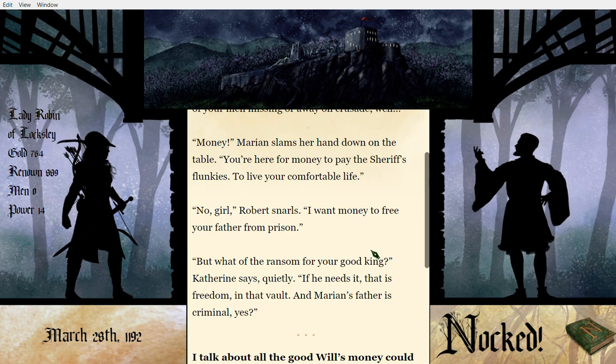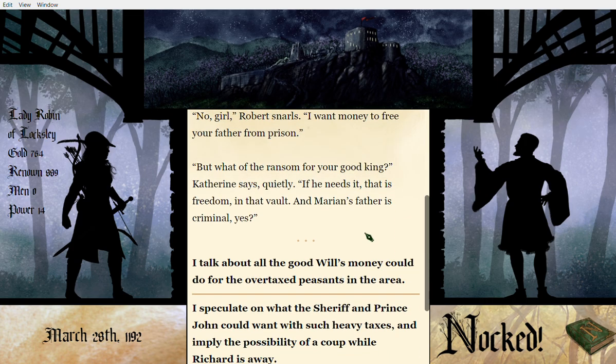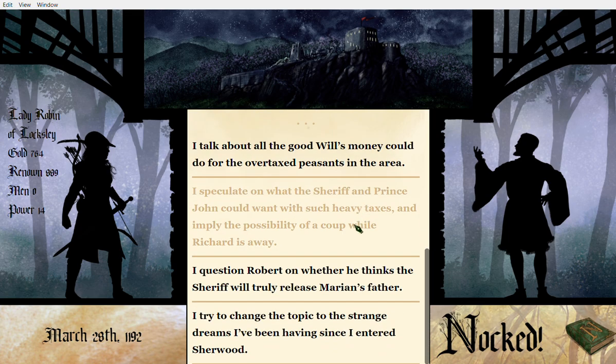But what of the ransom for your good king? Catherine says quietly. If he needs it, that is freedom in that vault. And Marianne's father is a criminal, yes? I speculate on what the sheriff and Prince John could want with such heavy taxes, and imply the possibility of a coup while Richard's away.